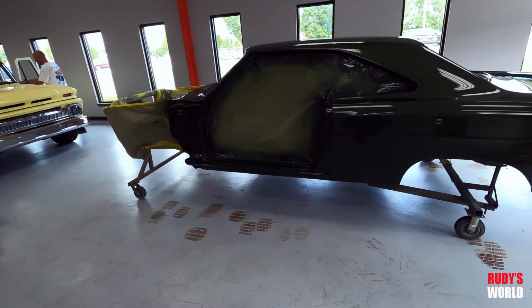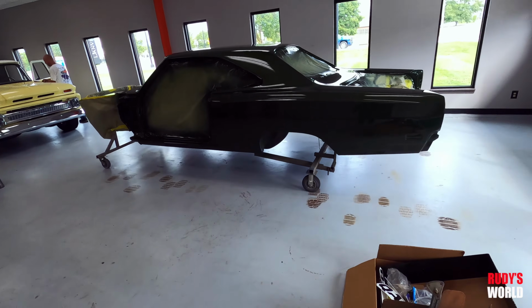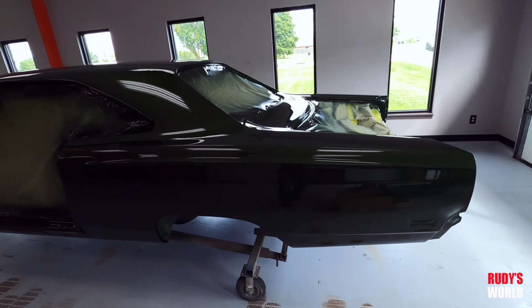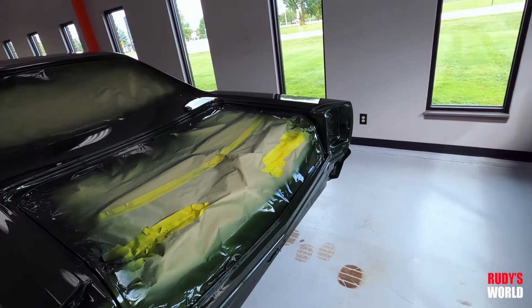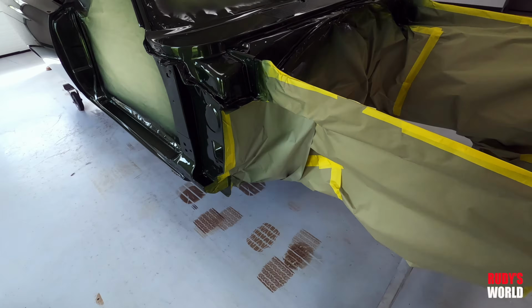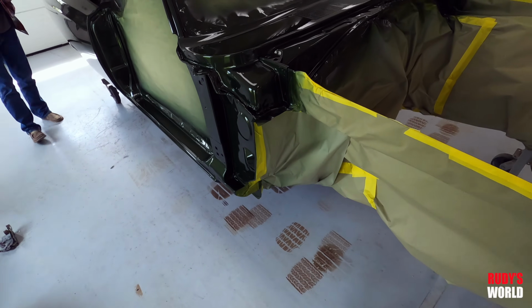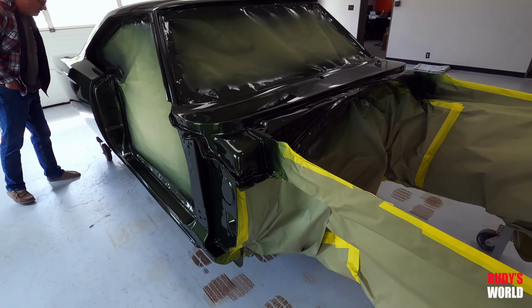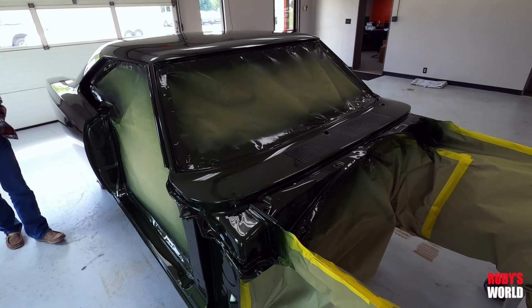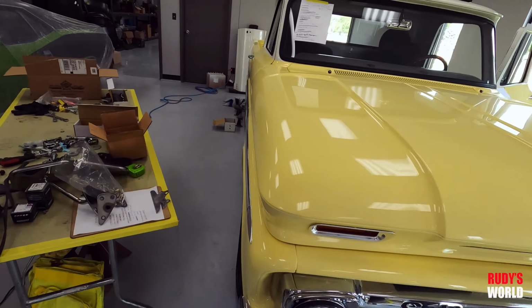So here we got a '69 Roadrunner that just came out of the paint booth. That's F8 green, if I'm not mistaken. 383. Yeah. Wow. But it is Ram Air. It's got an N96. Oh, like a Ram Charger hood? Yep. It's got the Ram Air hood on it. This truck's looking great. Yeah.